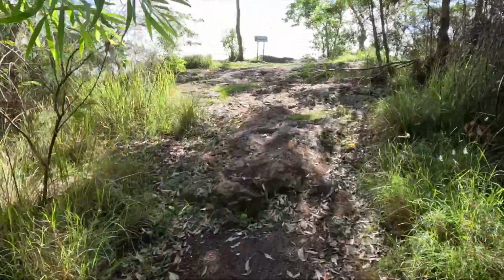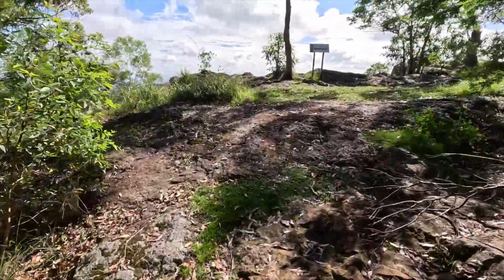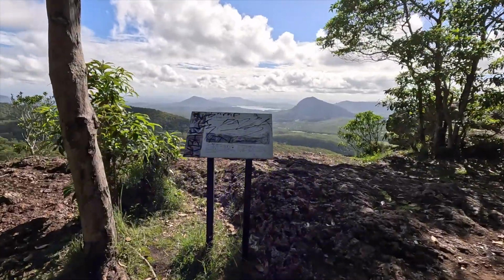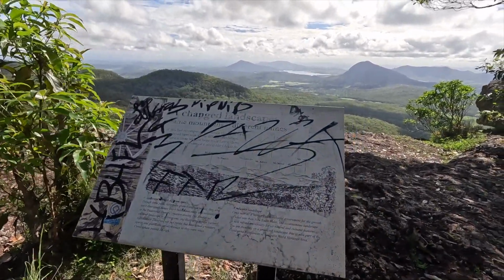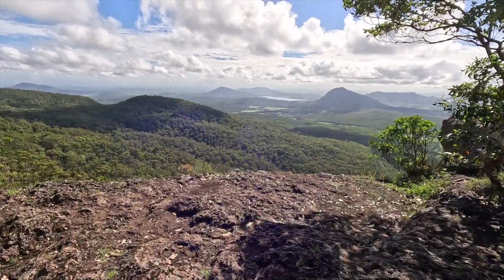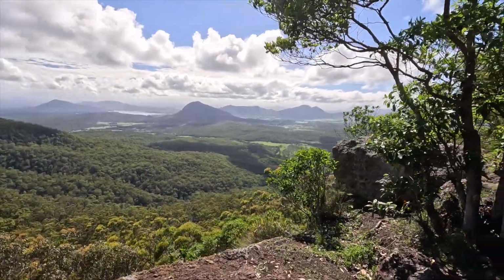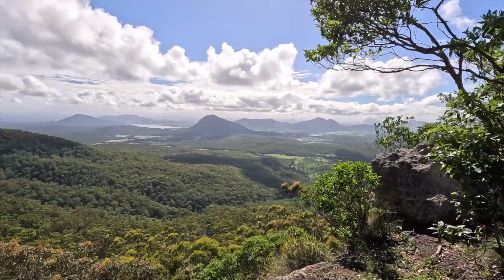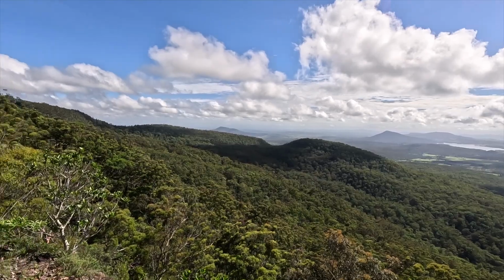Oh dear. Anyway, back to where we were. A bit of a shame because this has been graffitied. Well, we'll give you a rough idea. So here, ladies and gentlemen, this is the view. Magnificent.